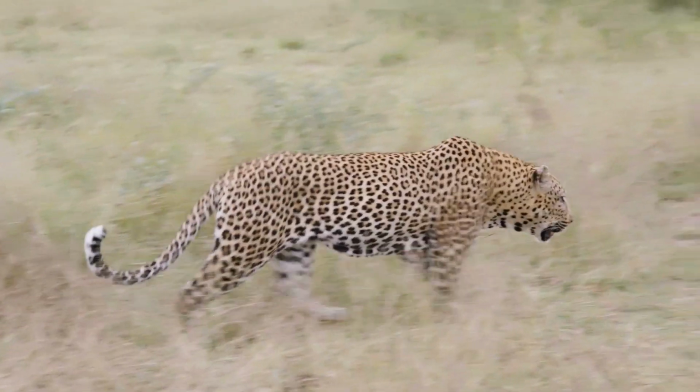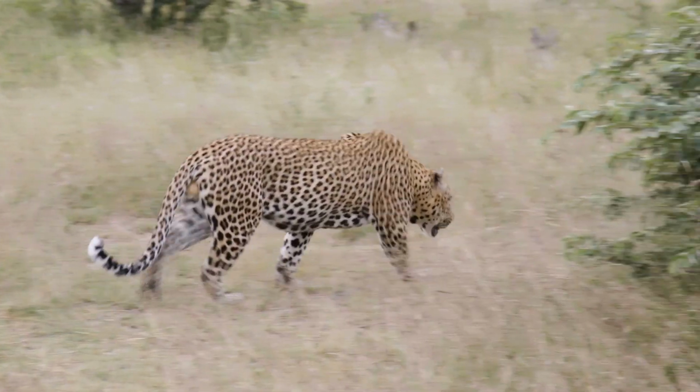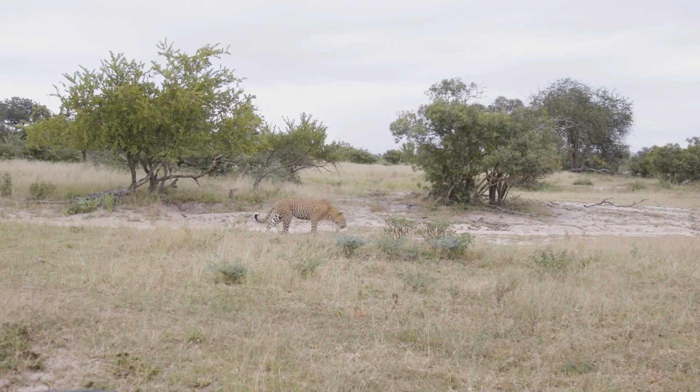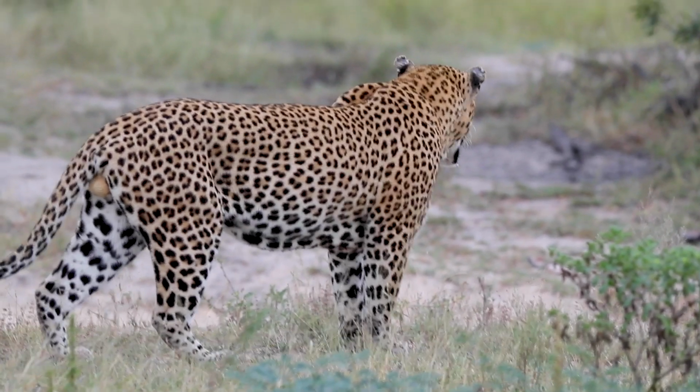If the Flatrock male or Maxim's male are still around, I'm sure they're going to then come back into this area and respond to his calls, because essentially at the end of the day all three of them are fighting it out for this territory here and trying to just claim it for their own.